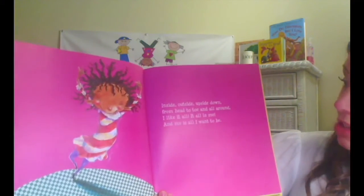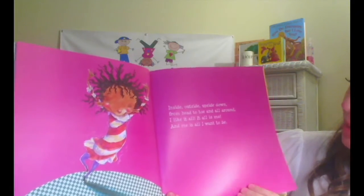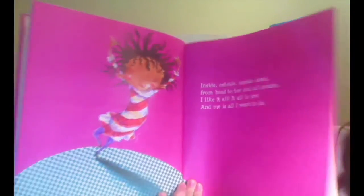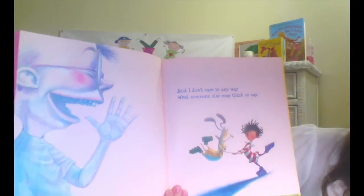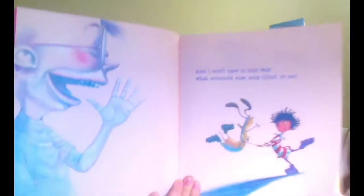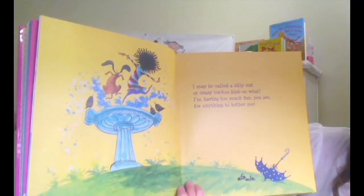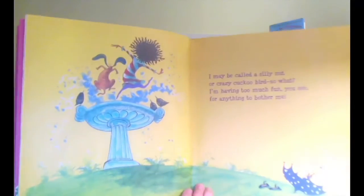Inside, outside, upside down, from head to toe and all around. I like it all, it's all me, and me is all I want to be. And I don't care in any way what someone else may think or say. I may be called a silly nut or a crazy cuckoo bird, so what? I'm having too much fun, you see, for anything to bother me.